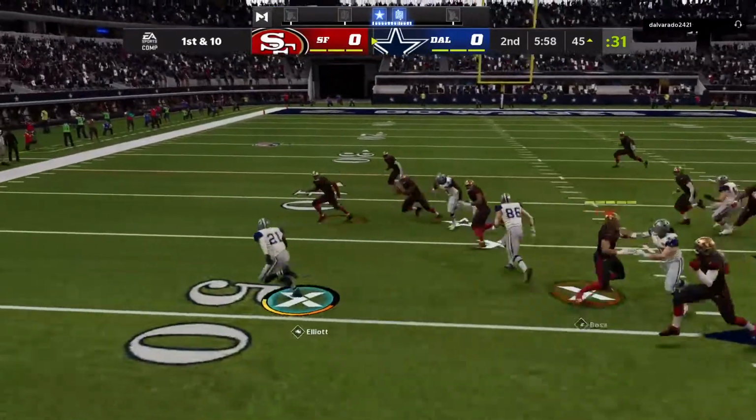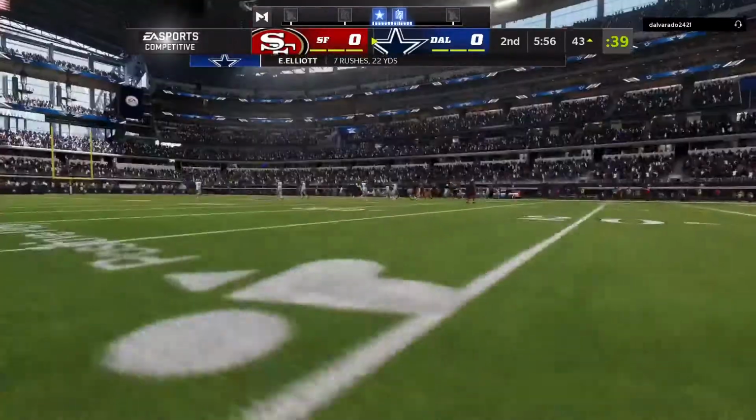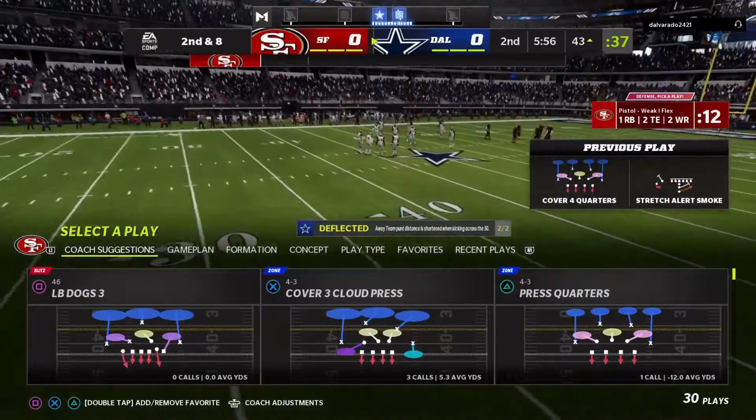A first down carry by Elliott. Give him a couple on the carry there. 2nd and 8. They did a really nice job there defensively. They strung the play out, didn't give him a cutback lane.